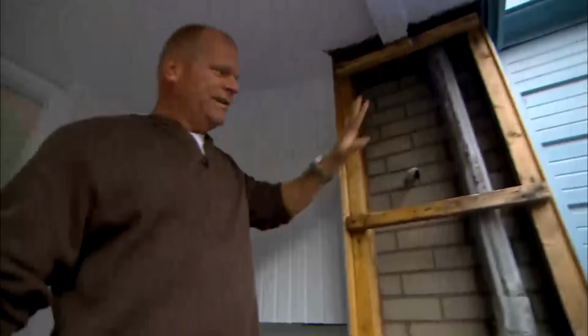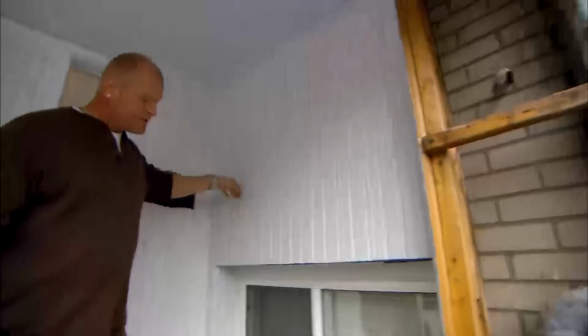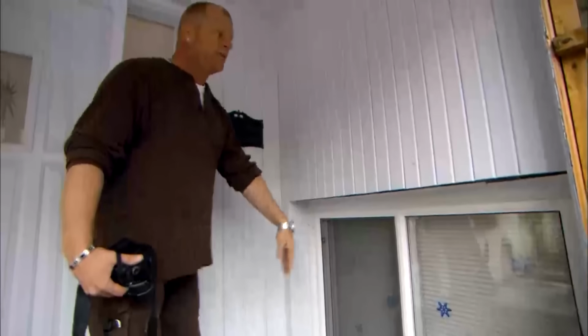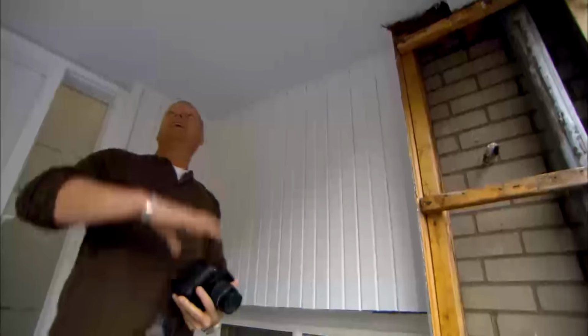Everything's brick. From this point, they built this to close in this ugliness to do with the downspout. Then they closed up all of this, probably because they've changed all this. So as far as I'm concerned, I want this all down. I'm going to take a look at it. I know this is all wrong.